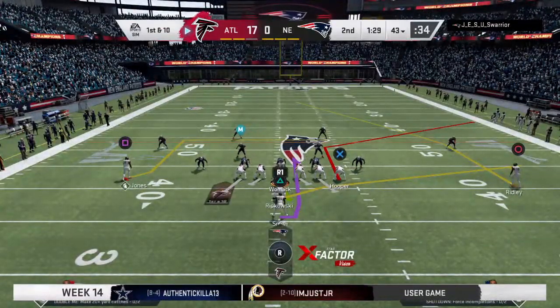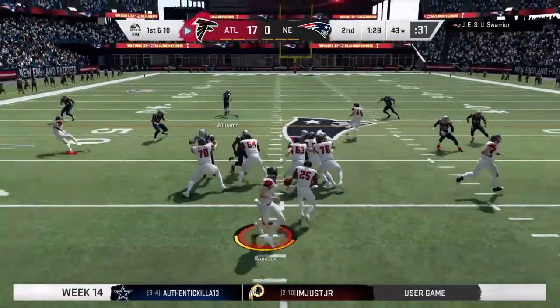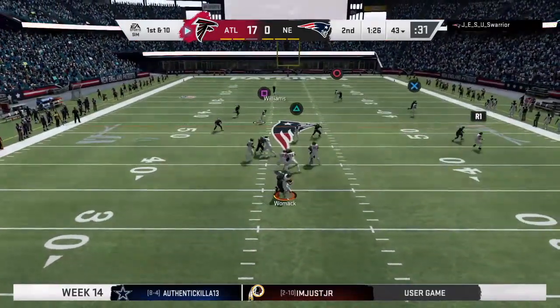About set to begin their next drive. The Falcons offense at the line. And fortunate to get points on the board last time. They had to hit a really long field goal to do so.